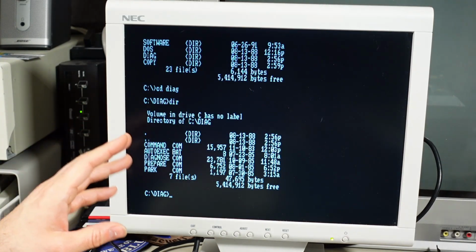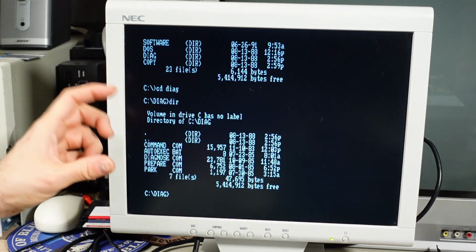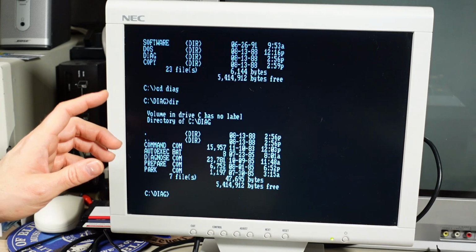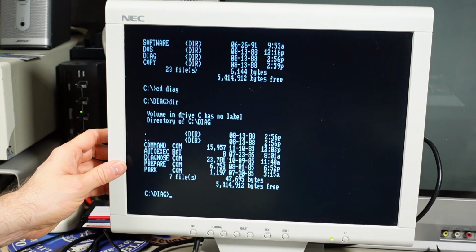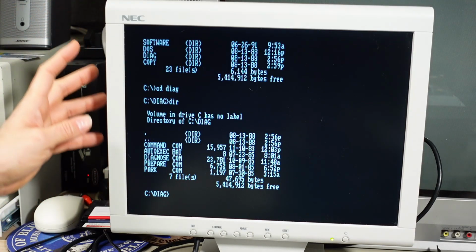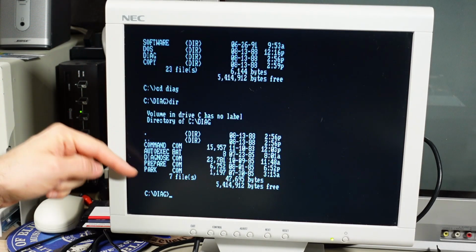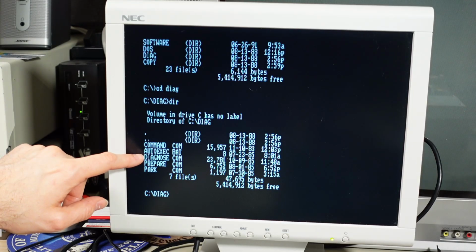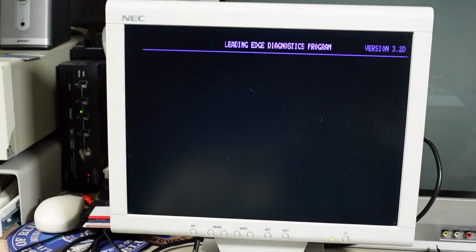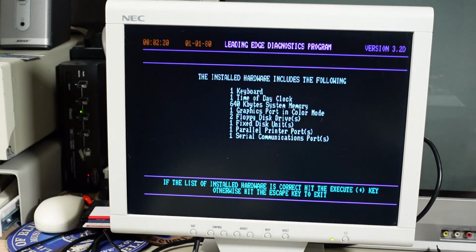Now I did manage to find on archive.org the Leading Edge original floppy disk, DOS 3.3 and also 3.1. Plus I found some other archive files, zip files, that have all the Leading Edge utilities for the clock and stuff like that. So that's probably what's on this hard drive. I wouldn't be surprised if that's what this diagnose program is here. But let's just run that. Just see if this is a Leading Edge program. Yeah, a Leading Edge diagnostic program.